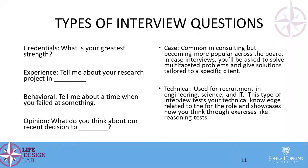Let's dive more into the types of interviews that exist so you can be as prepared as possible. Behavioral interviews are the most common interview technique, wherein you are asked to describe past behaviors in a way that is transferable to future roles and scenarios. A case interview is common in consulting, but becoming more popular across the board. In case interviews, you'll be asked to solve multifaceted problems and give solutions tailored to a specific client. Technical interviews are used for recruitment in engineering, science, and IT. This type of interview tests your technical knowledge related to the role and showcases how you can think through exercises like reasoning tests.